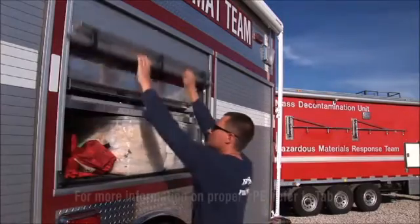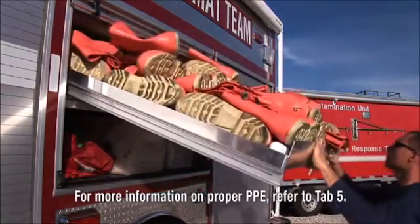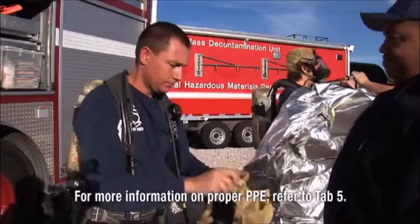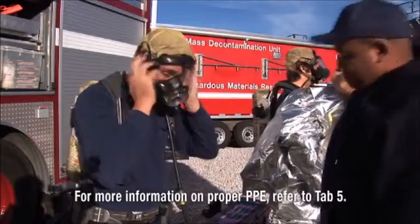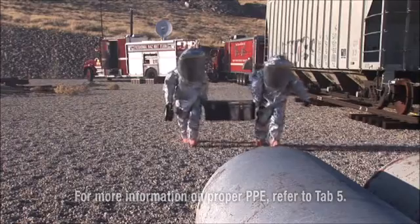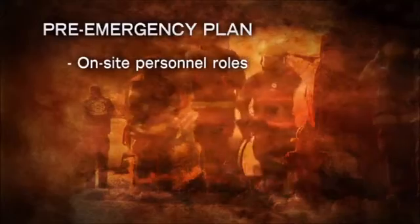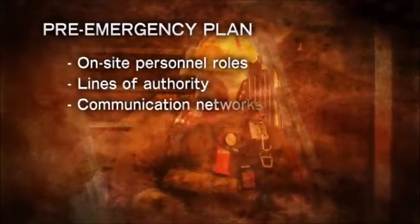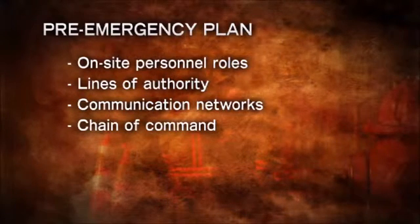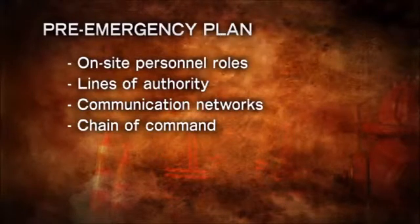One of the most important protective measures you take is the proper use of personal protective equipment, or PPE. The nature of the incident will determine what level of PPE you should use. These precautionary measures will not only protect yourself, but your team, and enhance your ability to respond to the incident. Your pre-emergency plan identifies on-site personnel roles, lines of authority, and communication networks. The chain of command should immediately be established upon arriving at the incident site. Now is a good time to go over these preparatory tasks before an incident occurs.